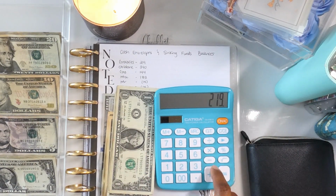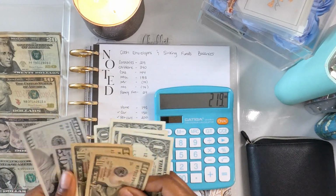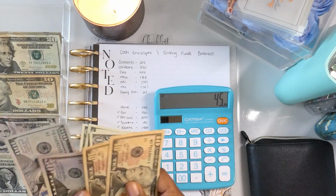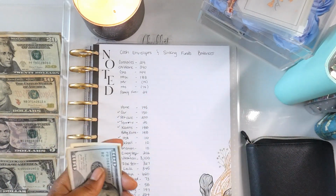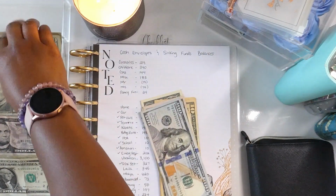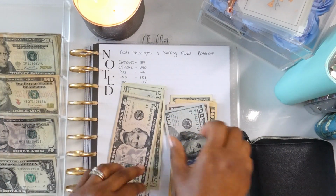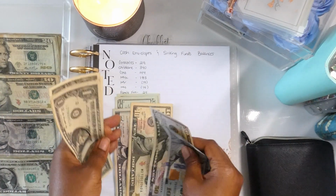So $219, and what did I say, 174, I believe? Yes, 174. Okay, so we still have to add $45 to this, and then that's what we should have left in our rollover grocery category. So let me get $45. 20, 45, perfect. I'm gonna add that.